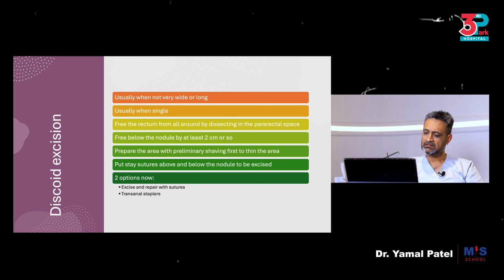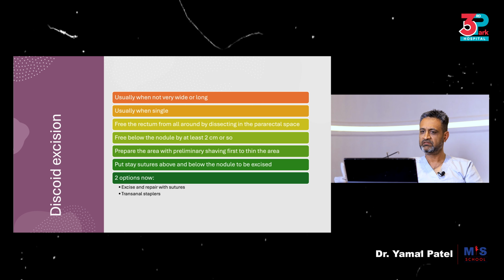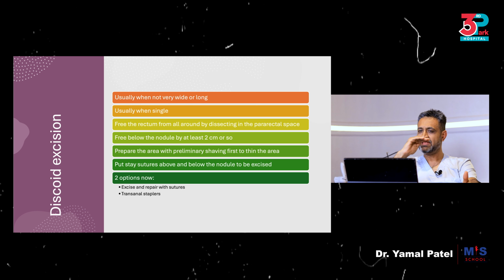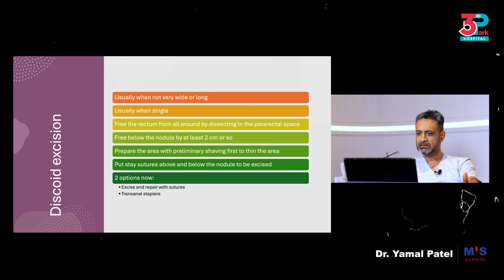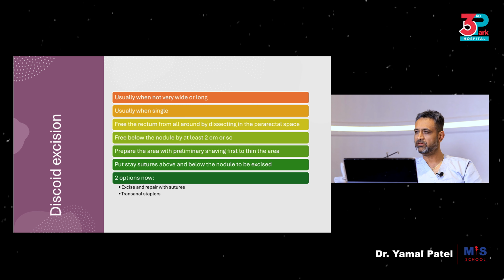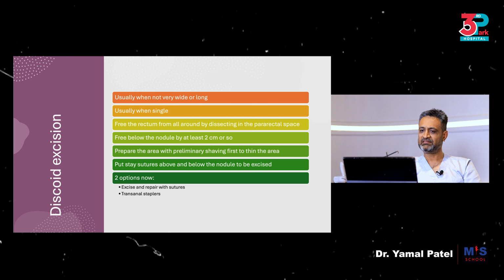The next procedure would be a discoid excision. This is usually done when the lesion is not very wide or not very long, and usually in single lesions. You would free the rectum from all around by dissecting in the pararectal spaces and in the rectovaginal space, and free the bowel. Free below the nodule by at least 2 centimeters or so. Prepare the area by preliminary shaving first to thin the area so that you don't have a big nodule that you have to take in between the stapler. Put stay sutures above and below the nodule to be excised. When you tie them, the nodule is pushed down.